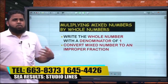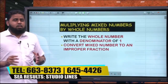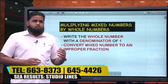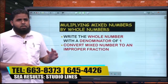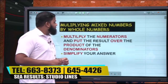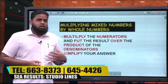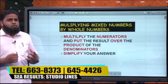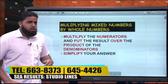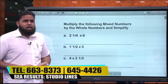Remember we just multiplied proper fractions by whole numbers. So it's almost the same thing. First we write the whole number with a denominator of 1, and convert the mixed number to an improper fraction. Then multiply the numerators and put the result over the product of the denominators, just like we did before with the proper fractions and the whole numbers. And we have to again simplify our answer. We may not get to answer the actual question today, but we can have some practice with these.